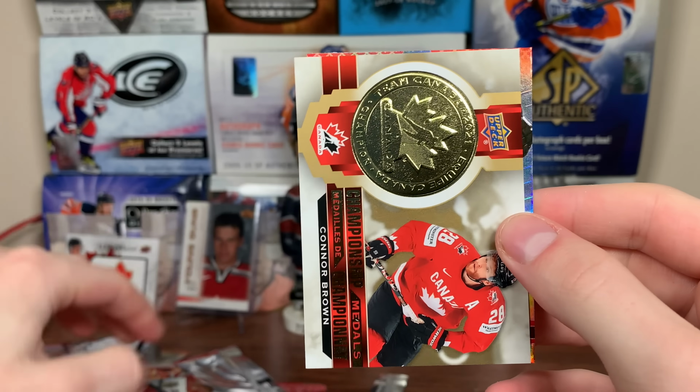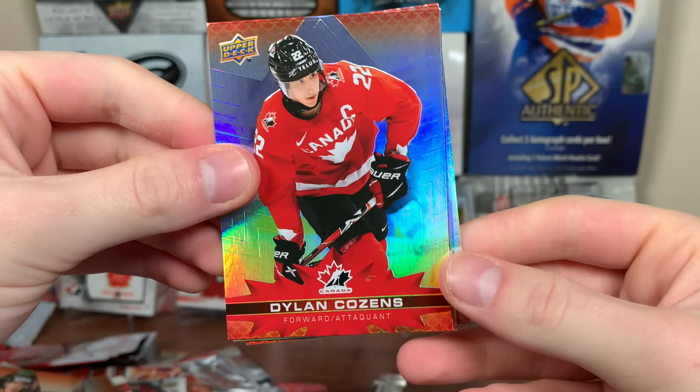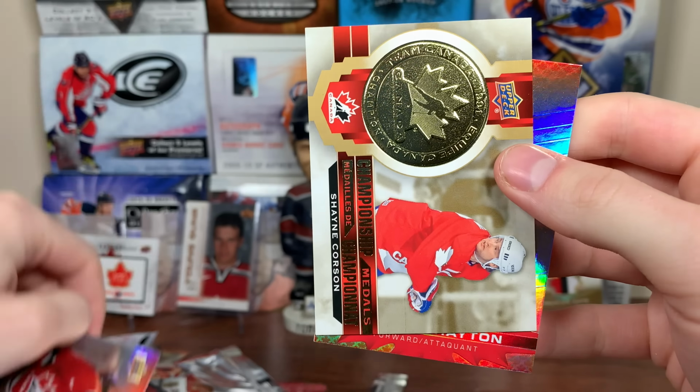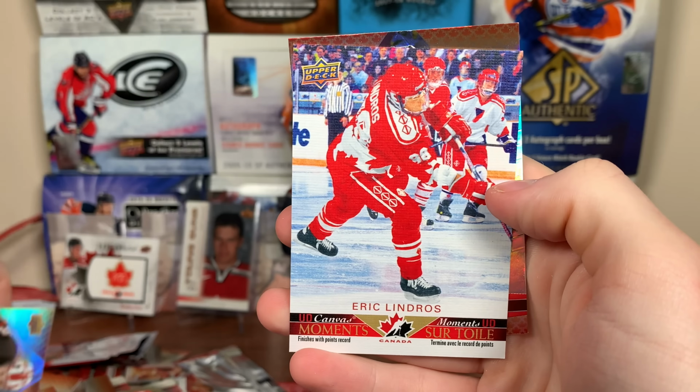But Bowen Byram, Connor Brown, Nathan MacKinnon. I'm just hoping for it to randomly appear here. That would be nice. Dylan Cozens. We got captains. Mario Lemieux. Dan Jenner. We got Jeff Carter. We got Shane Corson medals. Barrett Hayton. We got Eric Lindros.